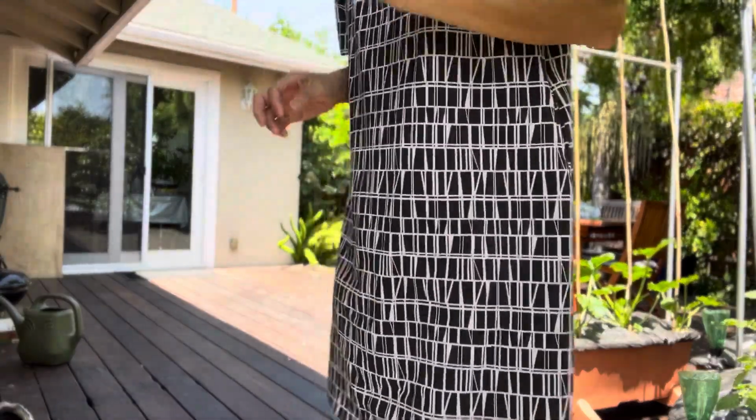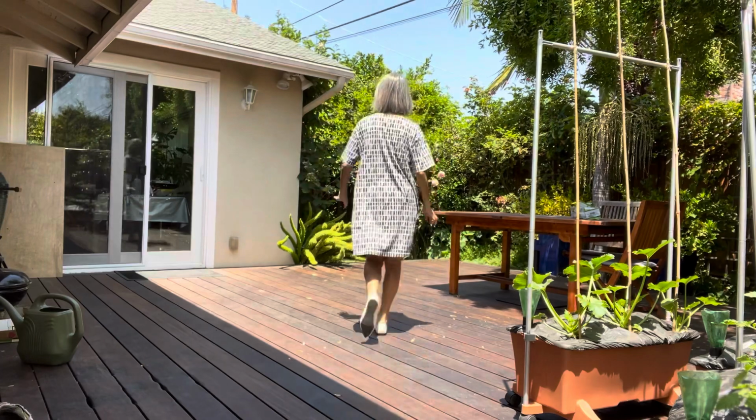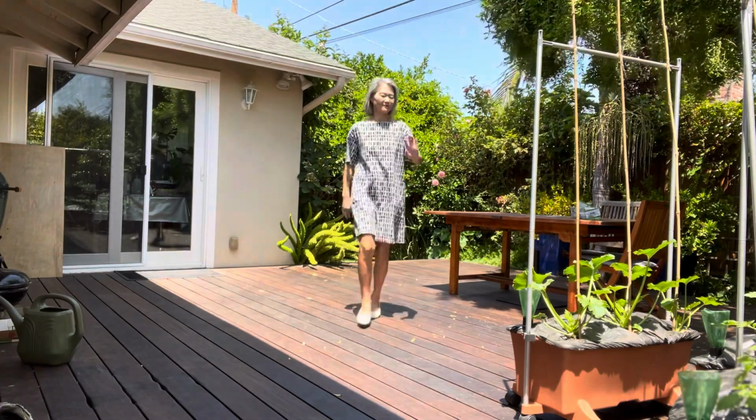And a little bit soft cushion. You can walk as if walking on spring. It's bounce up.